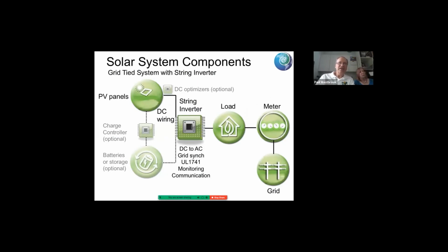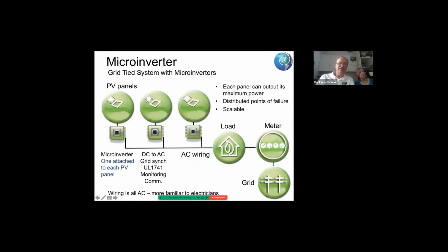For the central string inverter, you'd have the panels coming down in DC wiring. You might have the optimizers. You could go to a charge controller and a battery as well. That way you would be charging your battery directly, going into the inverter, then it goes into your home, net meter and grid. This is the system we have where each panel has the microinverter. It's all AC wiring coming down into the panel, meter and grid.